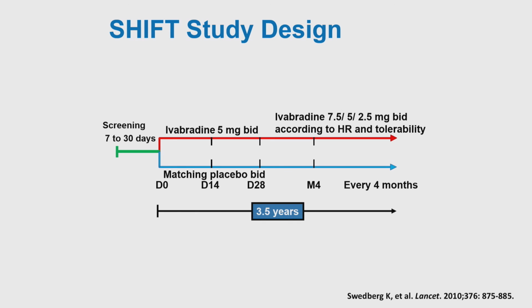So the next one. So this was the study design, and I just wanted you to see this briefly. We're not going to go into details. Patients were placed on 5 milligrams twice a day with meals of Ivabradine to start with, and then at 2 weeks or 14 days, they were assessed again, make sure their heart rate didn't get too low, make sure everything was okay. If all was good, they were increased to 7.5 milligrams, and then followed again at day 28, and then every 4 months after that. And then if the heart rate got too low, was between 60 and 50, they may have gone down from 5 milligrams down to 2.5 or just stayed at the 5 milligram dosage.